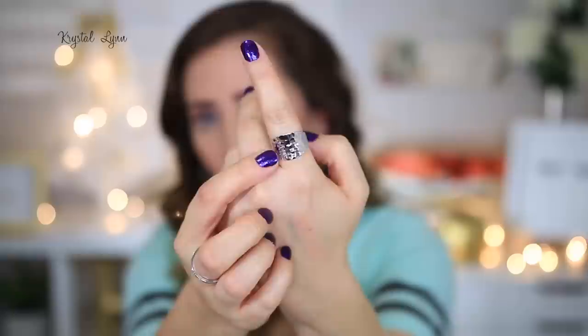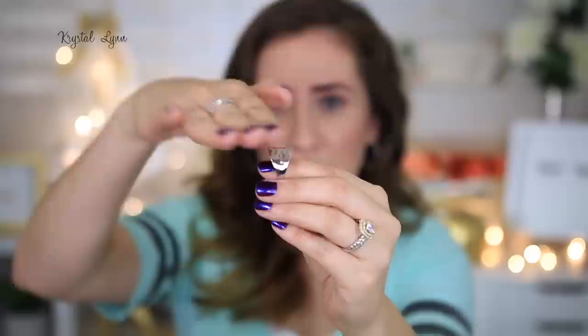And a ring I want to talk about. So this one here is a hammered concave ring, and it's from Sterling Forever. I will link it below. I did get it with a coupon code a while back, but I've been wearing it a lot. I really, really love it. I actually bought 3 hammered rings because I'm really into the hammered thing right now. They're all a little bit different, but I really like this one. It just kind of bevels up on the sides, but it's really pretty. It's sterling silver, and I will link it below in case you're interested.